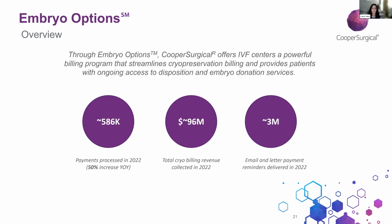So first metric here is about 586,000 payments were processed in our system last year. It's a combination of monthly and yearly payments. So there's flexibility, right, on how you want to build and communicate with your payments around cryo storage billing. That was a 50% increase year over year. So we're continuously seeing more patients being funneled into our system, which equates to more payments that we're helping process.